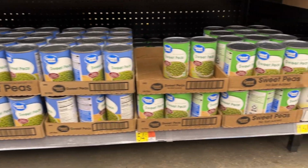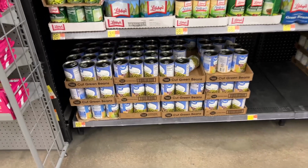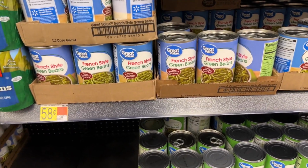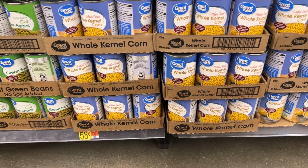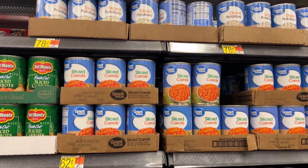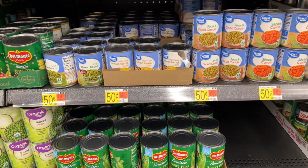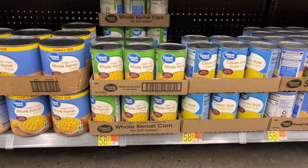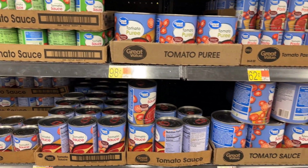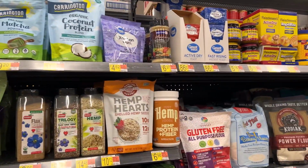I'm also quite impressed with how many no salt added canned items Walmart has. I normally shop online and do grocery pickup through Walmart, so I didn't even realize that they had this option for so many different canned veggies. And there's my favorite PB Fit powder that I love. Definitely not going to be in this grocery haul though.